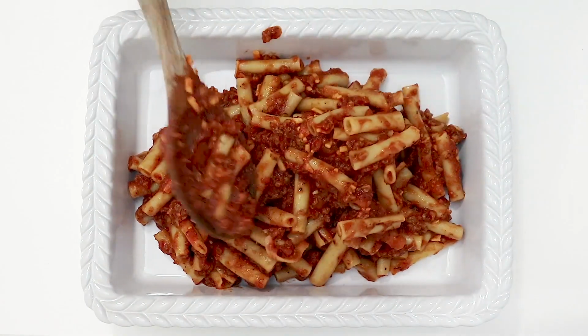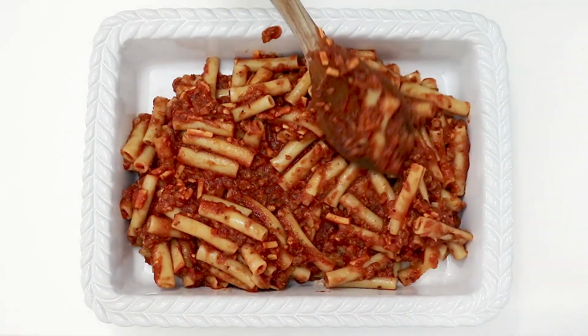But a casserole dish, I personally think, is very essential for pretty much every kitchen, because there are so many recipes that you can put in a casserole dish. Anything from cake to lasagna to veggies, anything. I mean, anything.